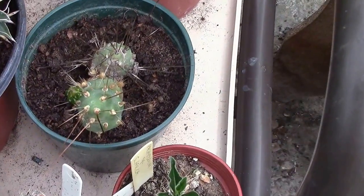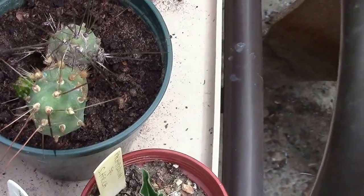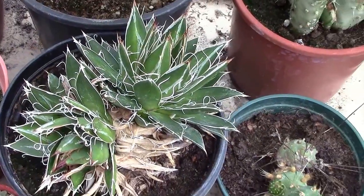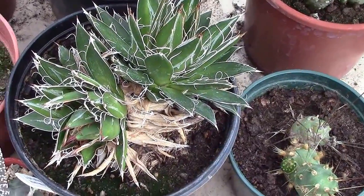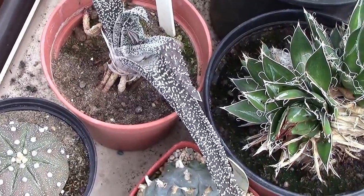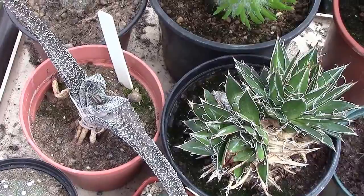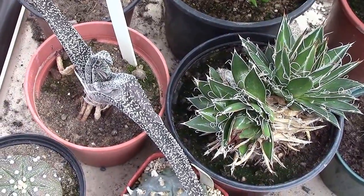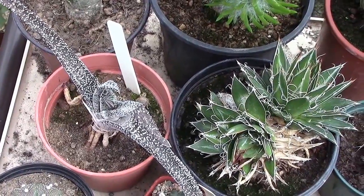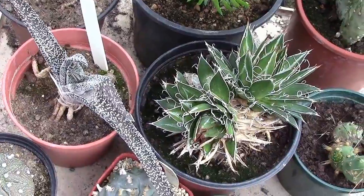In front of that we've got a Tephrocactus. It's also closely related to the opuntias. Lo and behold, another Victoria reginae. We've got a Gasteria verrucosa. Gasteria gets its name from the shape of the flowers, which unfortunately I can't show you one because I haven't got one in bloom, but they're shaped like a stomach. And gaster means stomach, so it's Gasteria.